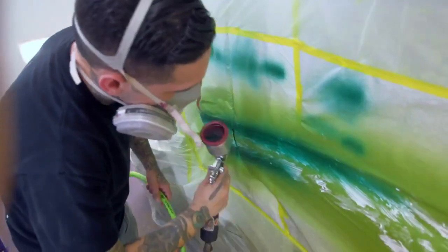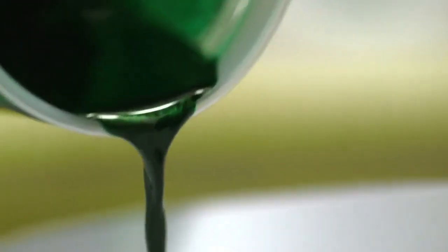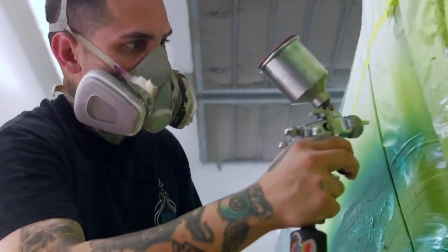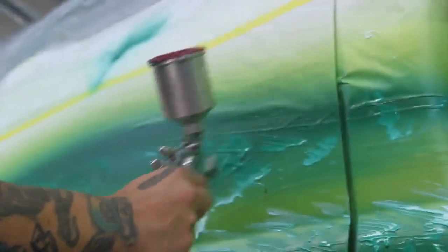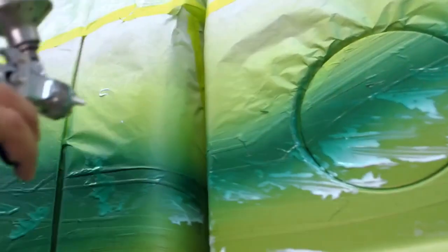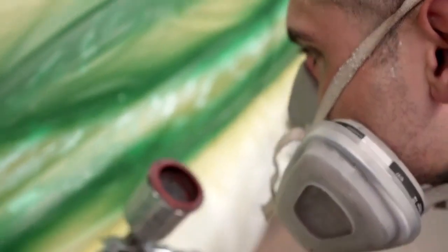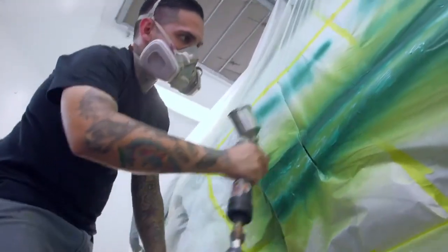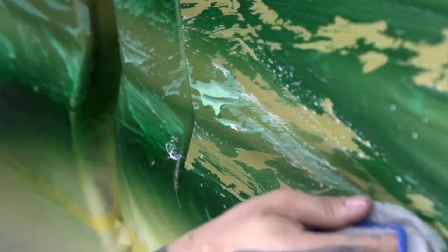I'll start with the base. I'll come along the edges, get a nice smooth blend. And basically each step builds on top of it. I'll clean the gun, I'll load it up with the candy. You'll slowly start seeing the transitions of the pearls and the candies kind of mixed together. And with custom painting, you never know what's gonna happen. You never know how your layout's gonna turn out, and you kind of base it off a feeling, and you just wanna have the right look. It takes a lot of practice and a lot of sacrifice. Sometimes you gotta break a few eggs before you get it right.